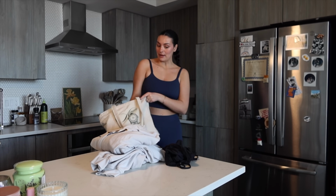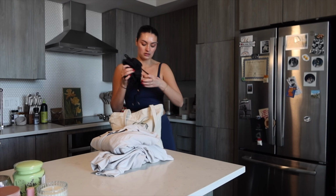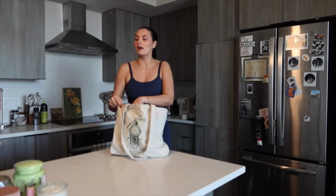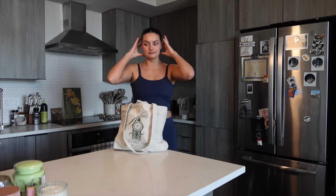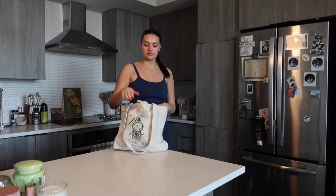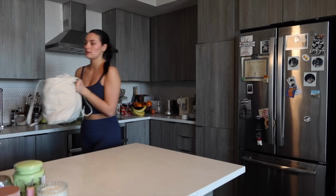So that's what's in my gym bag. And now I need to make my gym drink, which, no surprise, is going to be LMNT. Oh, and I also just take my AirPod Maxes because I don't like corded headphones in the gym because they get caught on stuff. So anyway, yes, that's my gym bag. I'm gonna make my drink.